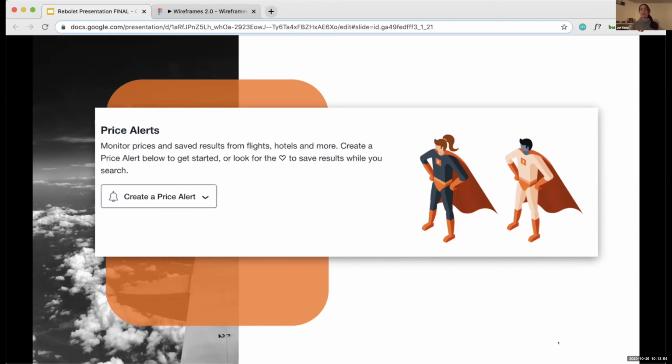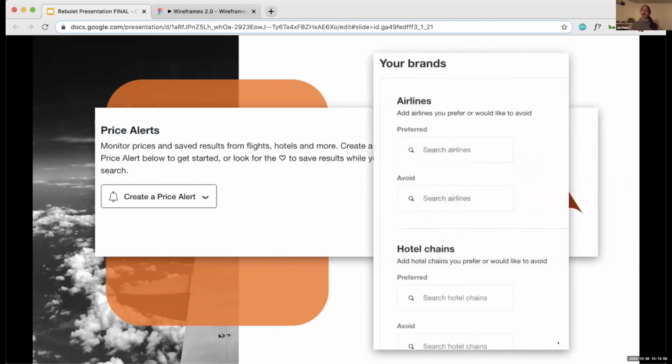Furthermore, they give their users the ability to flag favorite brands. In this case, of course, airlines and hotels, but Rebolet could use a similar sort of function to help users curate their homepage, what they see in the shop, and again, those preferences and alerts, letting them know when new things that they like, that they're watching, are showing up on the site. A nice way to make that limited revolving stock a plus instead of a minus.